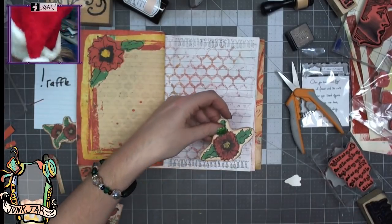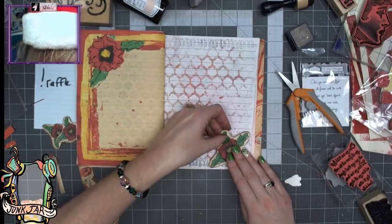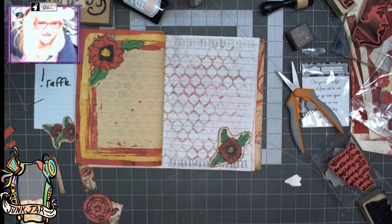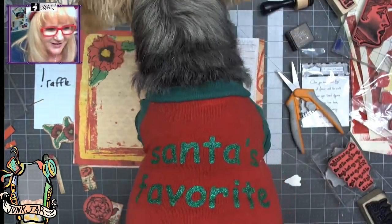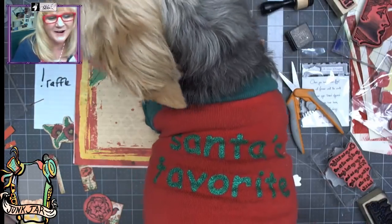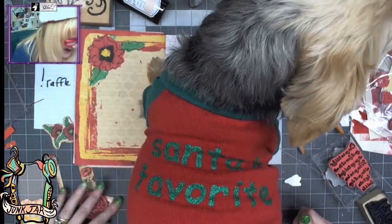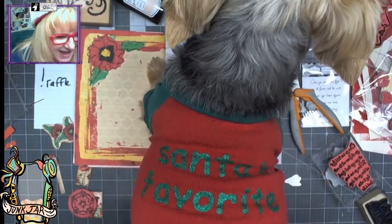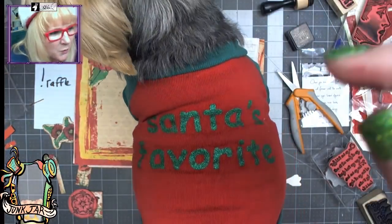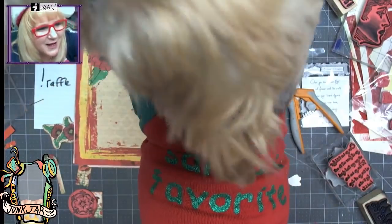Alright, so hey Hercules, you decide to come? Come here. Come here. Come here. Ugh. See, you can see his little shirt. It says Santa's favorite. Henry's peering around the corner. What do you think, Hercules? Hey, look, up here. What's up here? Hercules. Here. Cookies. Right here. Look up. Look up.